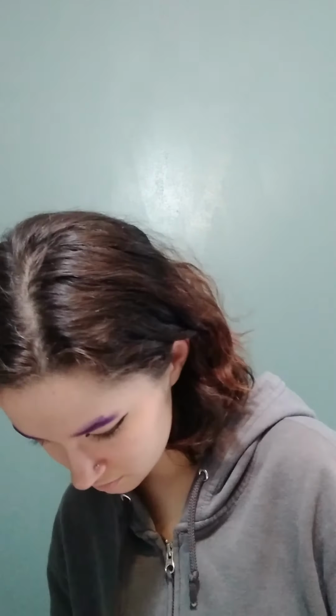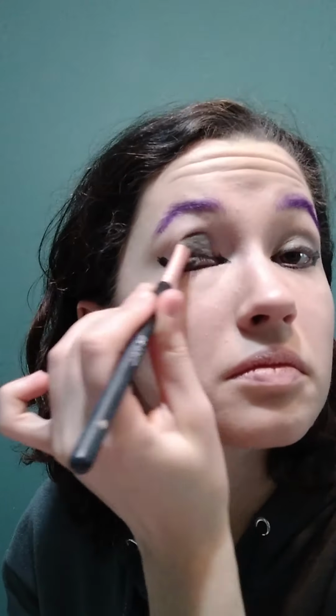I put on gray eyeshadow on my eyelids for a little bit of drama, and a little extra along my cheekbones again, just to make sure that everything stood out well.